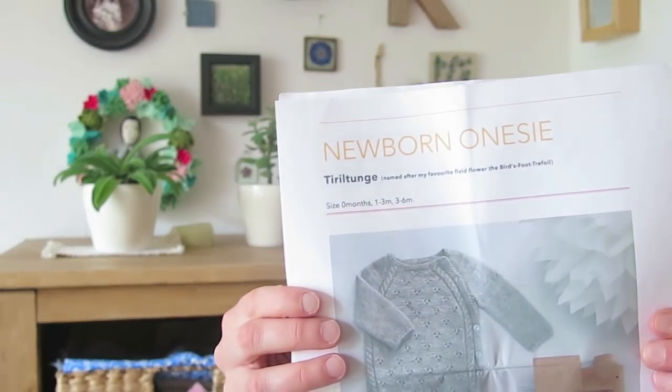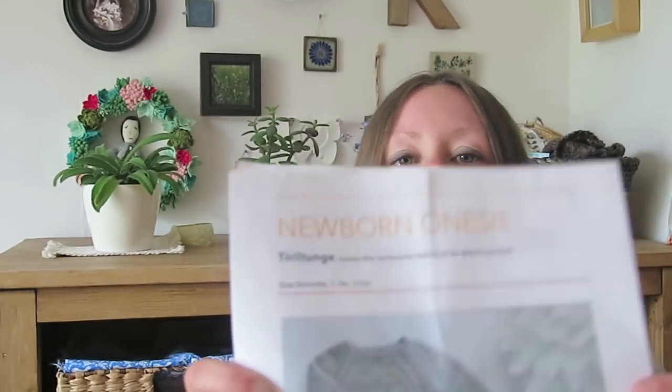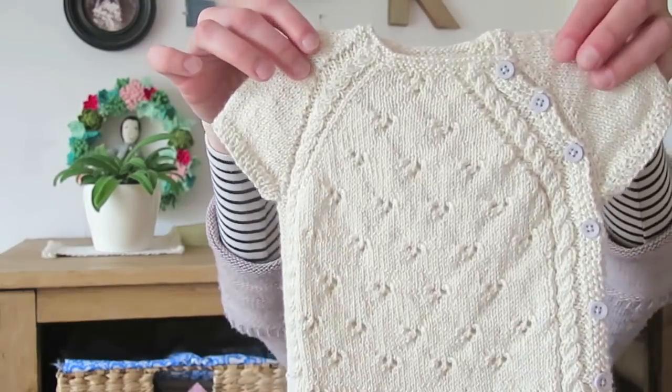So this is the pattern. I'll just quickly show you it because I did show you it in the last episode. Hopefully you can see that. It's the newborn onesie, and I've forgotten the name of the lady who did the pattern. It's not on the front of the pattern for some reason. Pop back to the last episode if you want to know, because I put it on the screen there. And here is my finished newborn onesie.